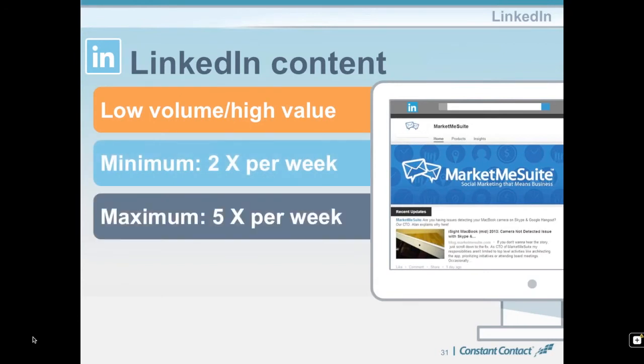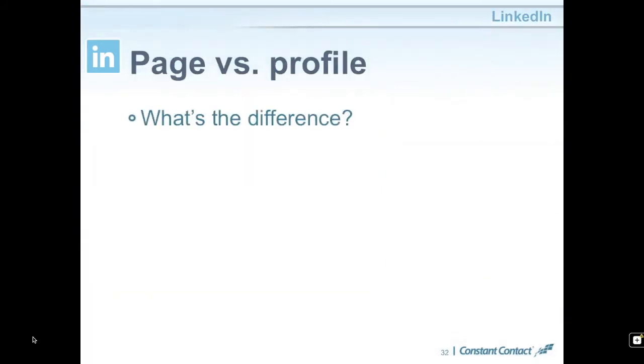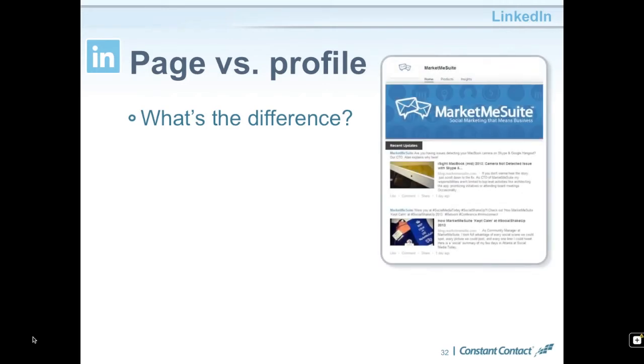A couple of times a week. Again, I don't think there's anything wrong with sharing LinkedIn and Facebook content if you would like. Put the same thing on Facebook that you're putting on LinkedIn. Anything at all, I think that's fine. More formal and technical. You might not want to put fun stuff. On the Huntington Learning Centers, we put things that still have to do with learning, but think about whether it'll work on LinkedIn. Understand that LinkedIn is more of a business environment.